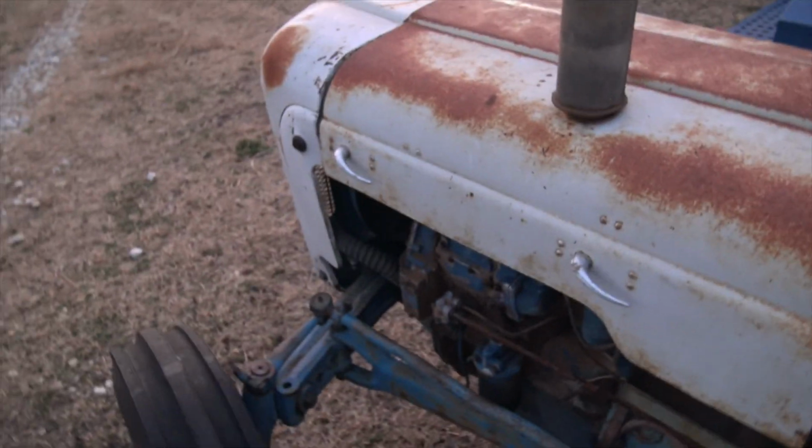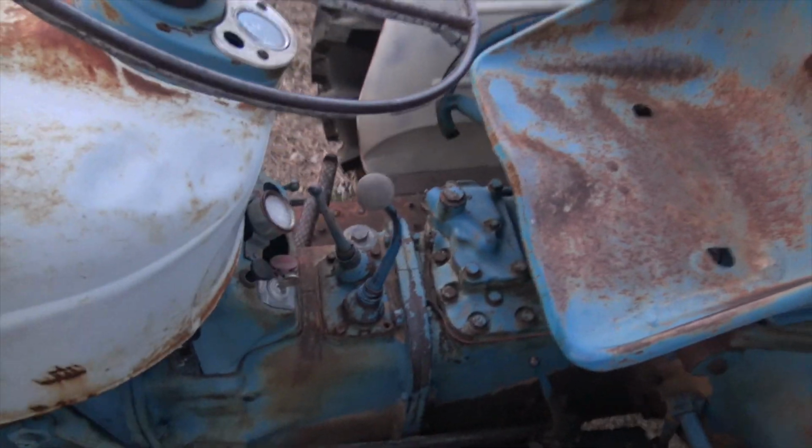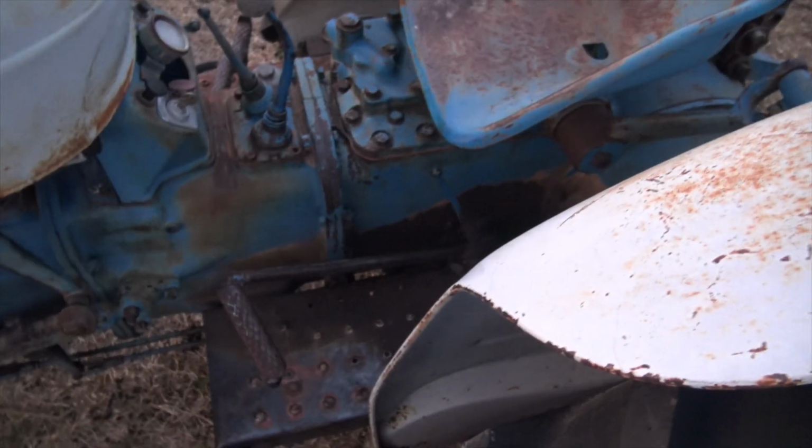It needs a few things. Obviously, probably an engine rebuild. Probably going to have a crankshaft ground, put in new bearings. And needs some leaks stopped up. The gears in the back feel tight. I'm not going to mess with that because this thing might roll back. But we got that going on. It does seem to have some leaks.